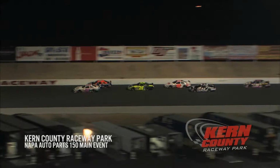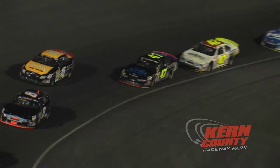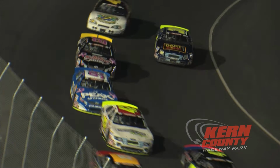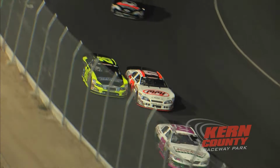Thunder into turn number one, side by side. The 0-2 of Gaulding up the inside. Here comes Mayhew, shot out of a cannon. He goes up the inside of that 26 of Greg Pursley, and Mayhew takes over second out of nowhere.